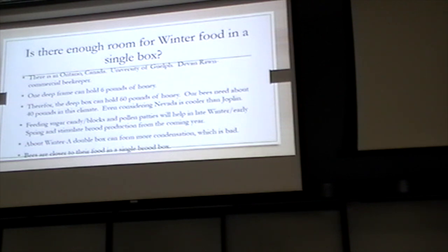One deep frame holds 6 pounds of honey. Pick that up, think it's really heavy, that's 6 pounds of honey. So a deep box, if there's nothing but honey in there, 60 pounds of honey. Our bees need about 40 pounds to get through the winter. So Nevada is a little further than Joplin is, Pittsburgh's a little further. The guys in the Nevada Club say they have a significantly colder winter than we do in Joplin.